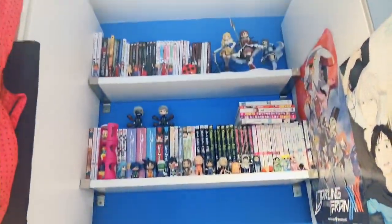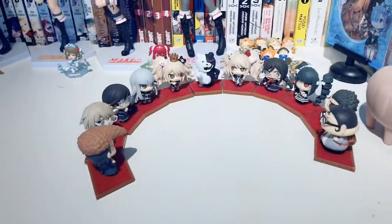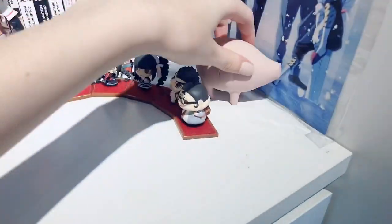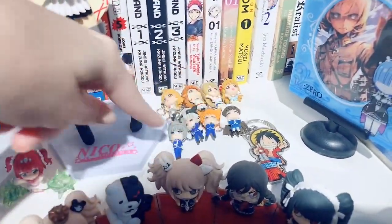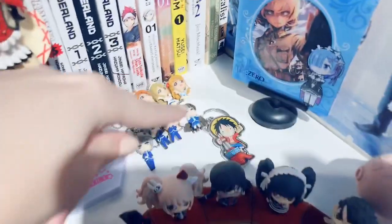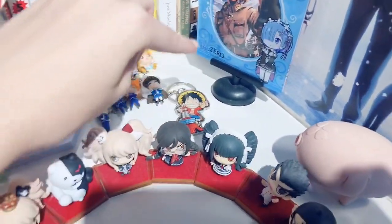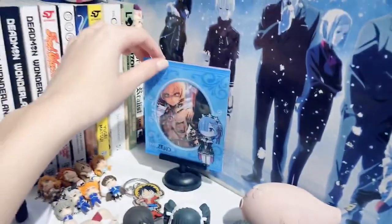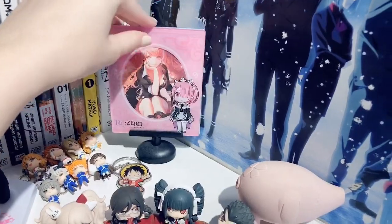Now onto these three shelves. They have a bunch of manga and figurines on them, as you can tell. Let's start with these little Danganronpa figurines. Here we have Seven Deadly Sins. We have little Gachapon from Love Live Sunshine and Fruits Basket. This is a little One Piece tower keychain which I got from Japan when I went. This is a ReZero photo frame with Tanya on this side and Junko on this side.